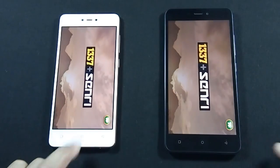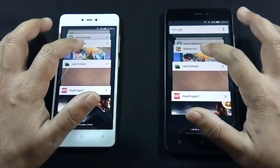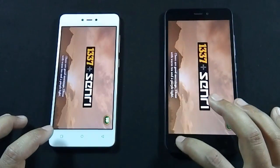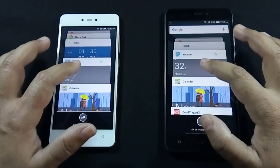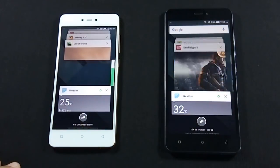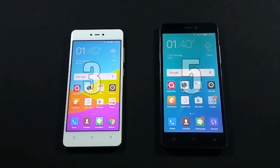Only Leo's Fortune loaded faster on LT700 Pro, while Subway Surfers and Dead Trigger 2 loaded faster on J7. Let me check the task manager and see that all the apps are still stored in the memory. It is looking like both phones can handle multiple apps in the memory quite well. So the winner of this round is J7. Because of the more powerful 2.2 GHz processor, J7 outperforms LT700 Pro in this round.